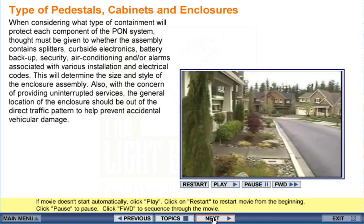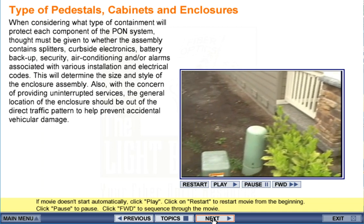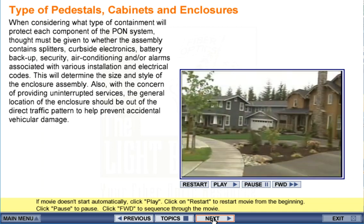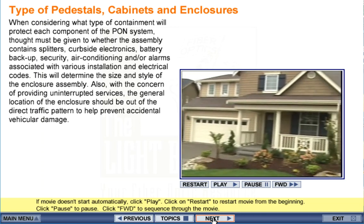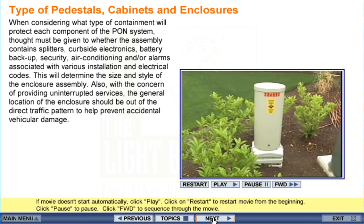Drive through any neighborhood or along a rural road and you'll see pedestals everywhere. Historically, pedestals have been most widely used by telephone companies for copper cables, but recently the trend towards fiber to the user has driven the evolution of the pedestal to accommodate optical cables as well.